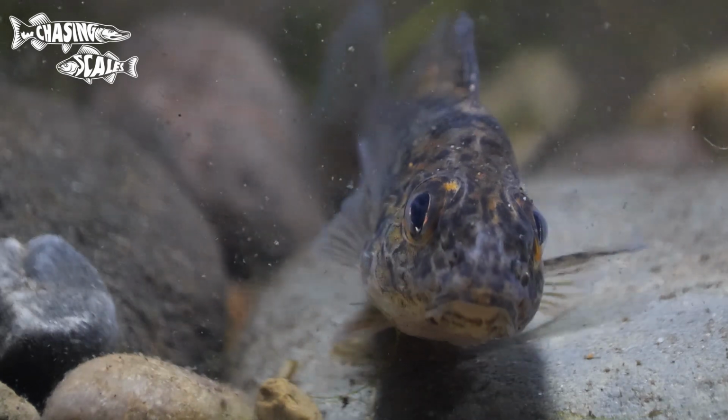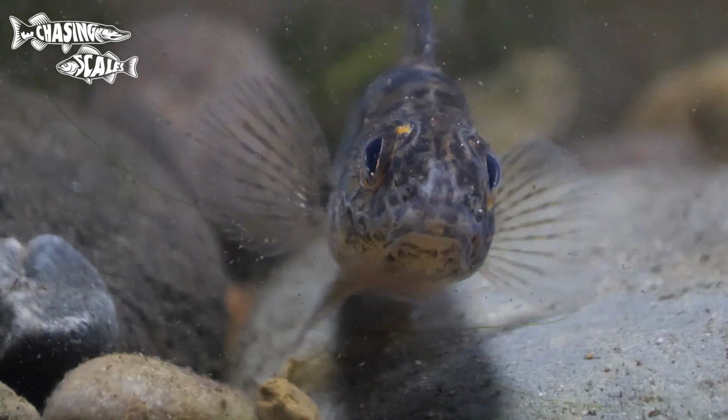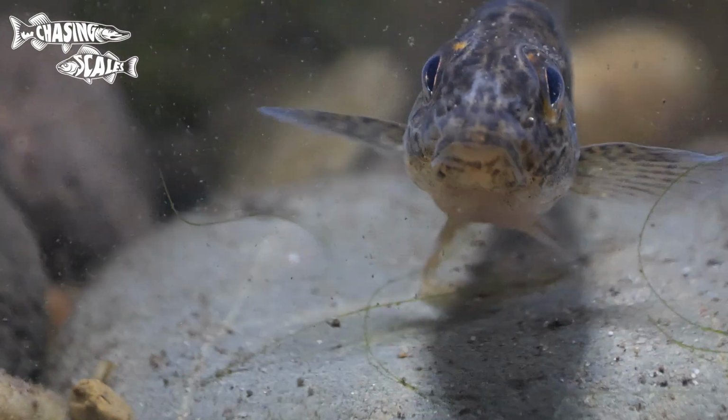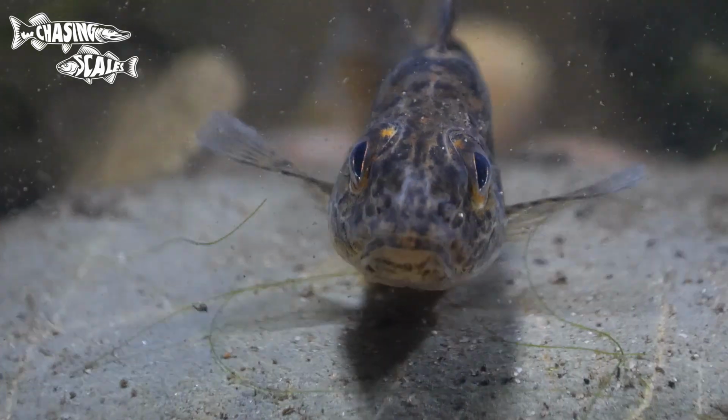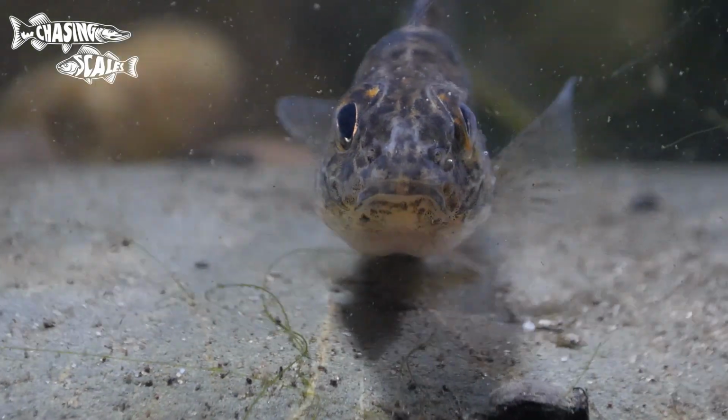Even though ruffe are widespread, they can be quite hard to target in many venues, so it was great to get one out. The mouth is much smaller than a perch, so a small hook is best. They can be prone to deep hooking, so I would recommend barbless hooks for ruffe.